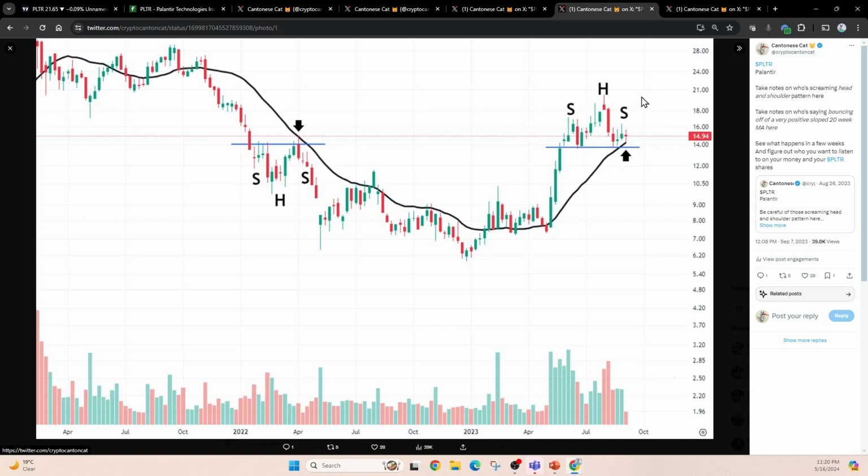Here you have a very, very similar appearance where you have a head and shoulder pattern, and sure enough, because the 20-week moving average is pointing up, it ultimately didn't work out. It ended up pushing price a lot higher, and the head and shoulder pattern was invalidated, even though pretty much 99% of people on Twitter, formerly known as Twitter, on X, have been talking about this head and shoulder pattern, but I was really adamantly saying that this was not going to be the case.